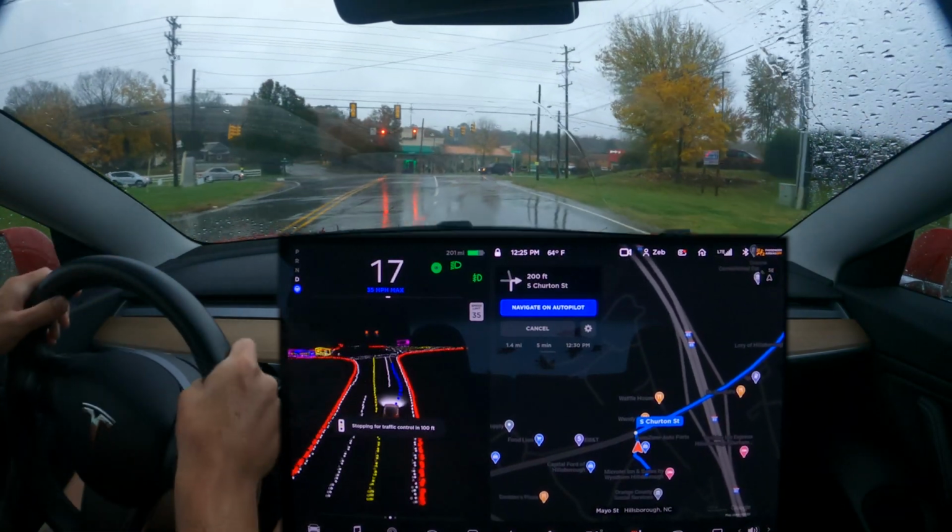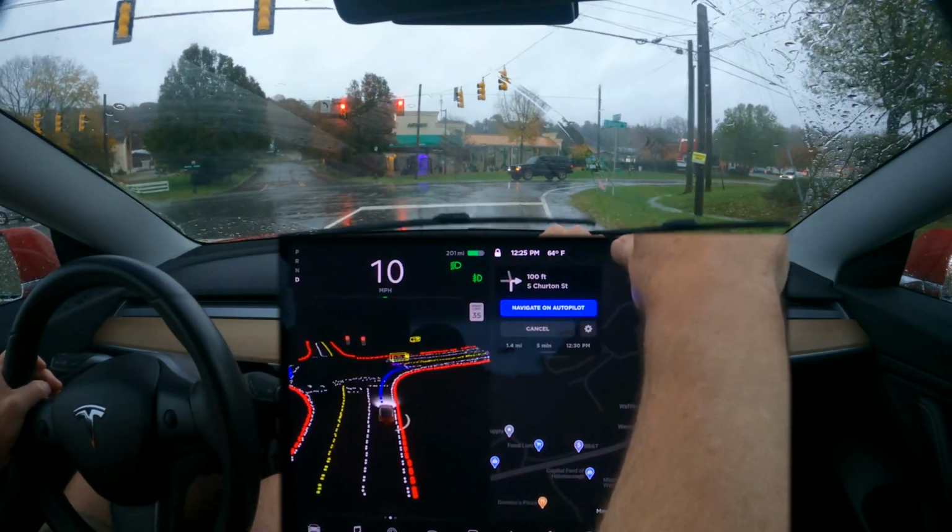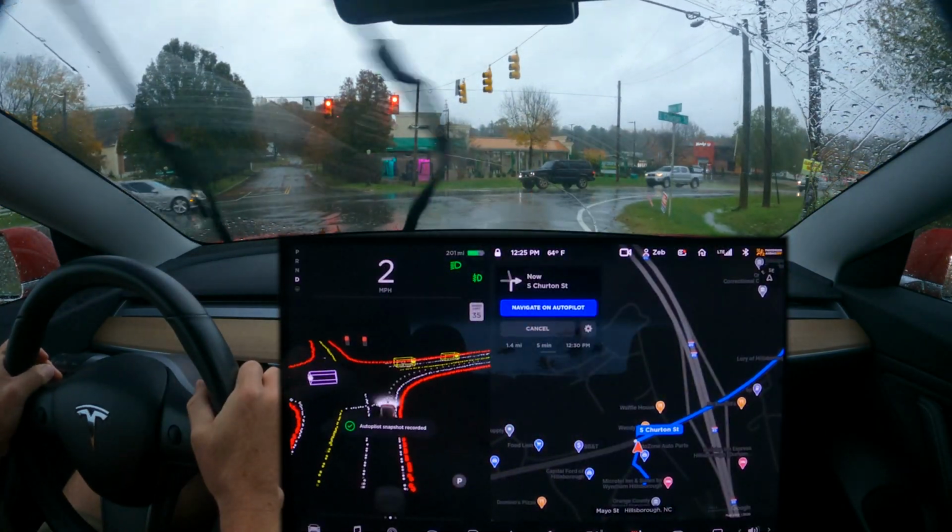And here, the car appeared to want to incorrectly go into the left turn lane instead of the right, so I corrected it and pushed the report file button.